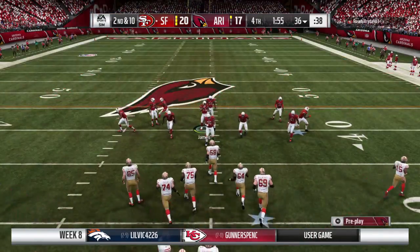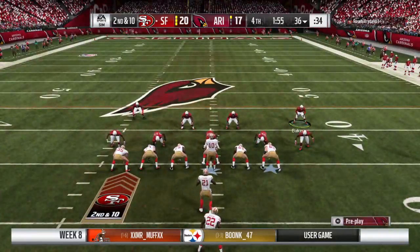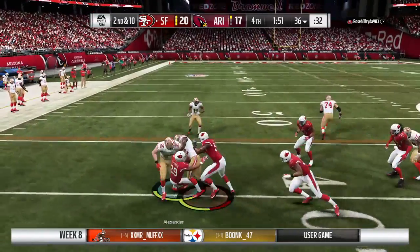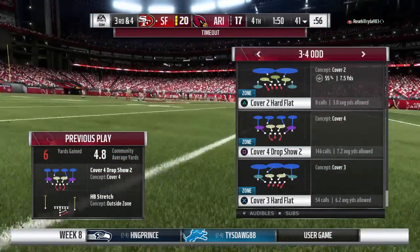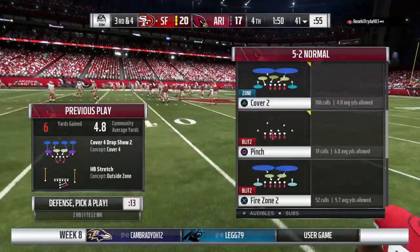Get set! This is Breida. And he's got it up over the 40 to the 41. And now we're going to get a timeout defensively. So another stop, 1:50 left in the football game.